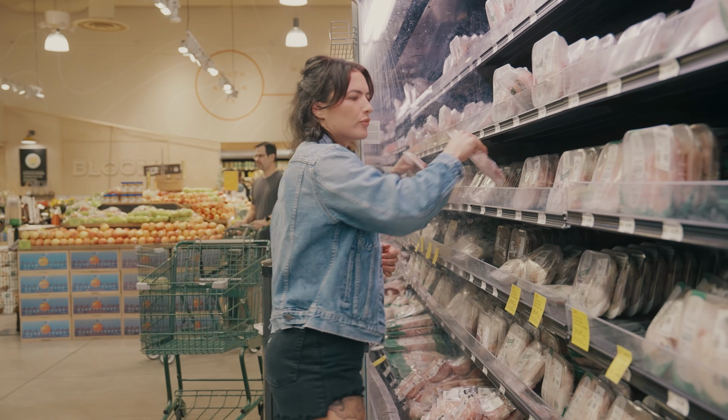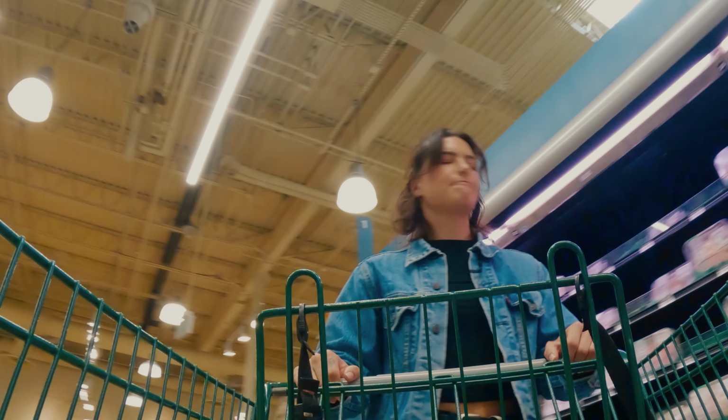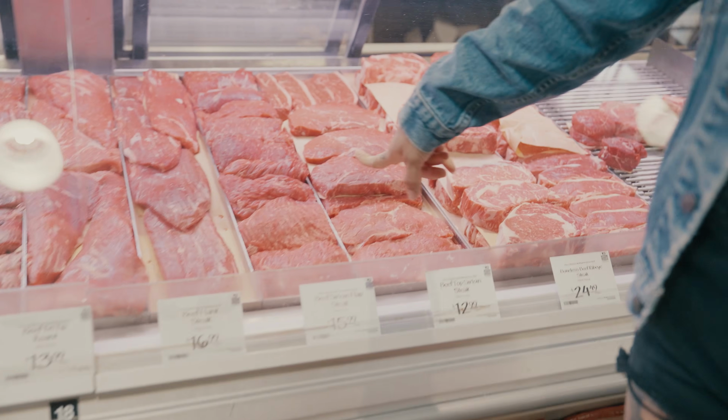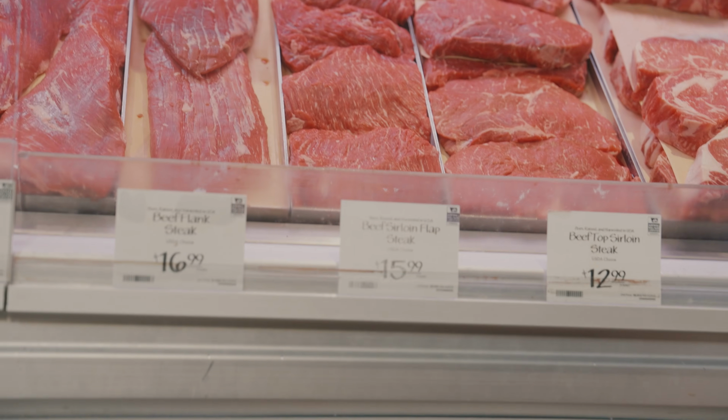Here we go. All right, I got chicken thighs. I actually think we have chicken breasts at home. I'm gonna get some steak. My favorite has been, they have a cut that's called like a sirloin flap. Oh, here it is. This one. It's part of the sirloin, but it's really juicy and delicious. So that's usually what I go with.